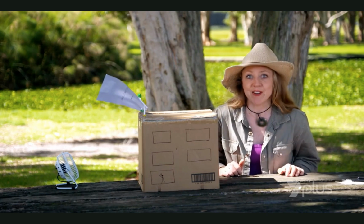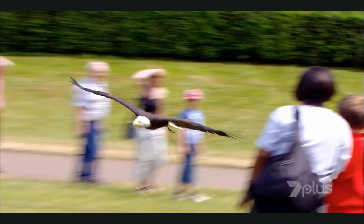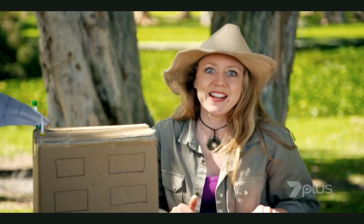But birds aren't just good at staying up in the air, they're also really good at getting back down to earth in a hurry, especially when they're hungry. Birds of prey do this by pulling in their wings and diving. And those wing feathers come in handy when they need to pull up fast and brake to snatch their dinner.